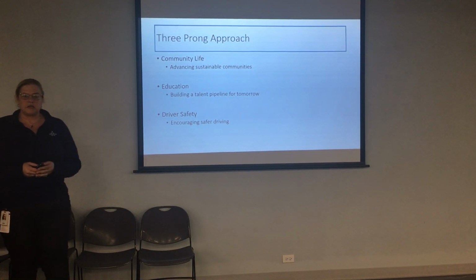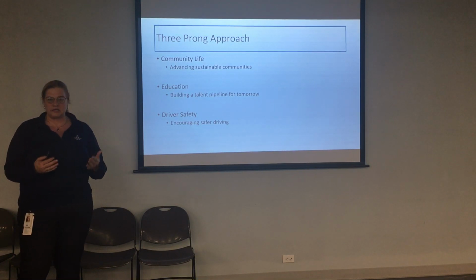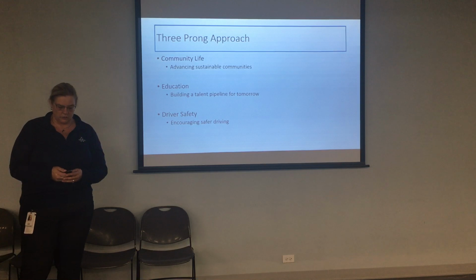All three of these are things that I believe we could incorporate into our business life here, and as we go through it, we can see some similarities between what they do and what we can do. And at the end, we'll wrap up with some ideas on how to adopt those areas into our own business life.